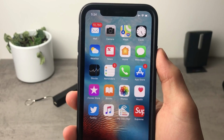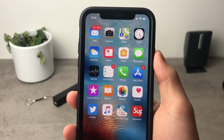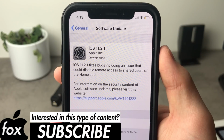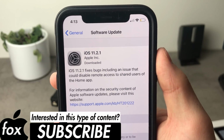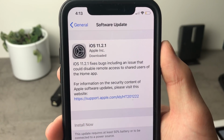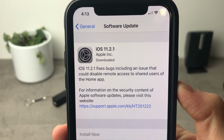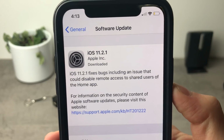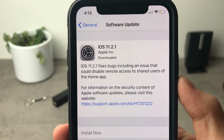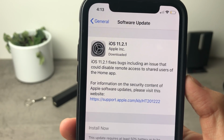Even though it is not the biggest one, there needs to be a reason why the update has been released in the first place. So it basically fixes a couple of issues, and one of the biggest is the one that has to do with the Home app. The issue could actually disable remote access to shared users of the Home app. So this is the reason why the update has been released. It has been released for all compatible devices, but here on the iPhone X, it doesn't do anything else.